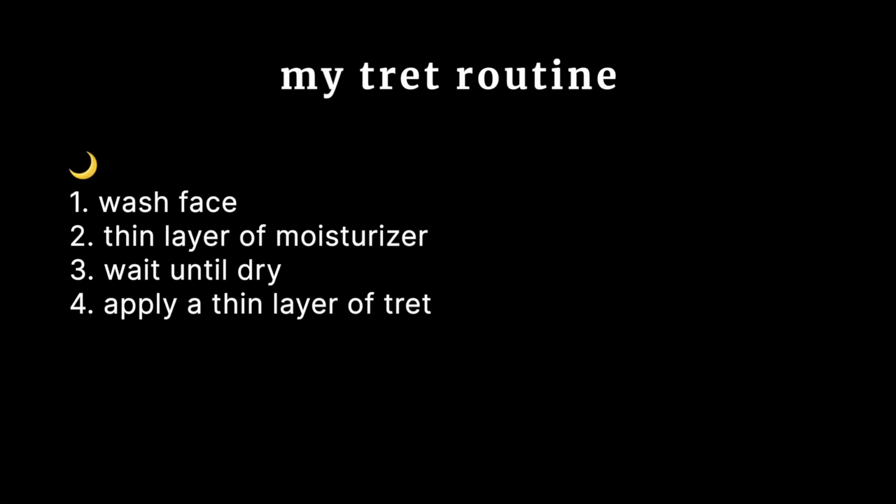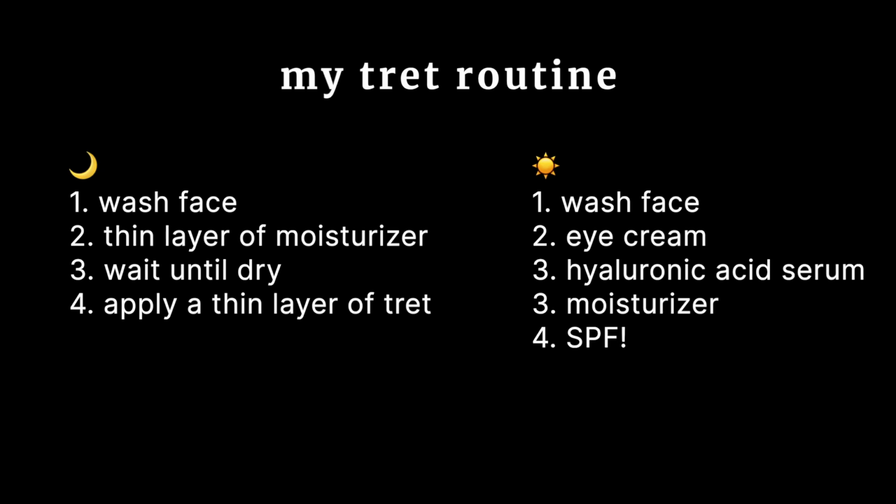After about 3 months, my routine looks very similar to this, and I've since upped the frequency of tret. If you're interested in seeing an updated recap, just let me know in the comments.